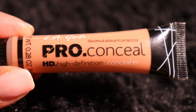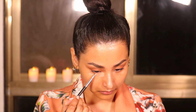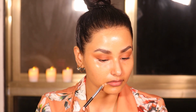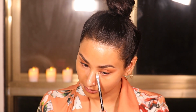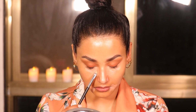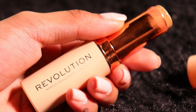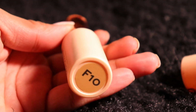Next, I'm using the LA Girl Pro Concealer in Nude. So this has a very peachy, pinky undertone, which works for my dark spots, hyperpigmentation. Though I do not have dark circles, I like to brighten that area. I do have darkness around my mouth, so I like to cover that first. And what I'm doing is I will pat the concealer and leave it to dry so that this concealer doesn't move. I already told you the consistency of this concealer is thick and the dry down is sticky, so it helps.